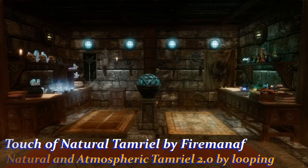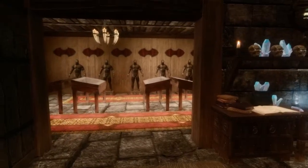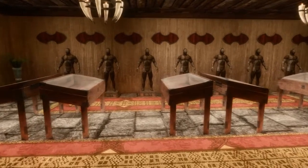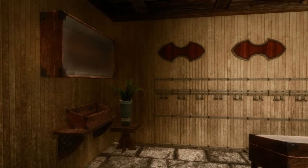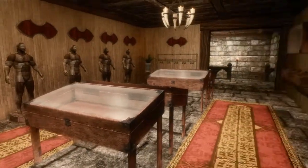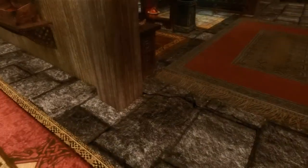We're going to start in this lovely log cabin. Shameless self-promotion here, but I thought we could take a little look around in here. Then we'll take a little look around Falkreath Hold. We'll head over and check some other interiors, Embershard Mine, Bleak Falls Barrow. The usual places I go to. This gives us a little comparison so we can see what this looks like and what the others look like.